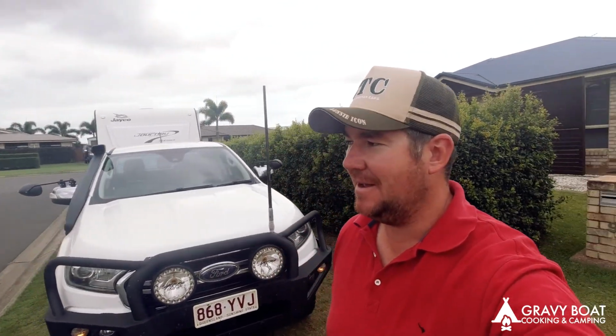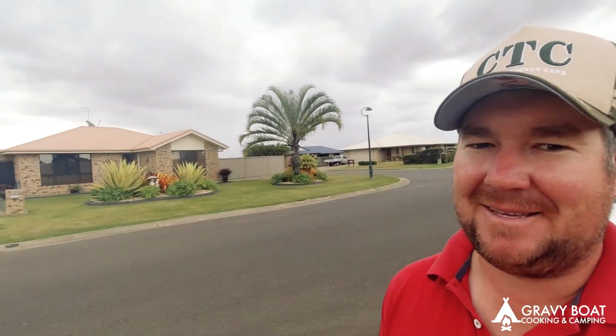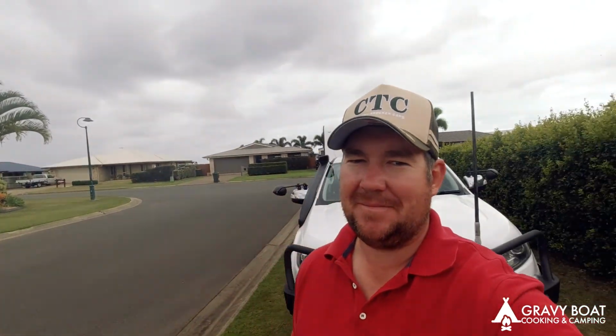So we're about to head out to the Baffle and have a camp out there. Got the van on this time. It's the first time we've taken that van to that campsite, so we'll see how we go. And the weather is looking a little bit dreary.